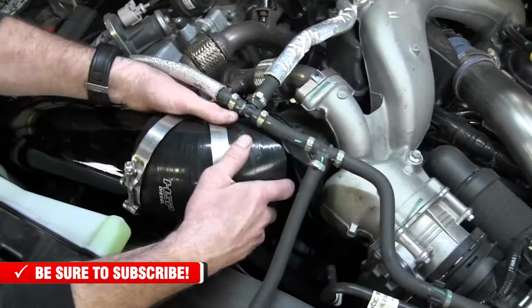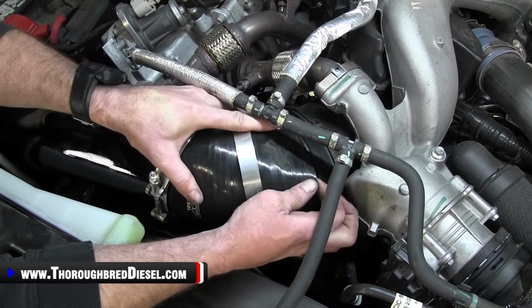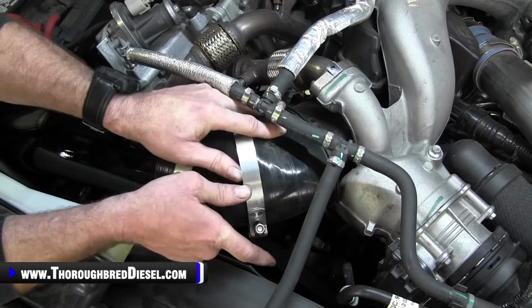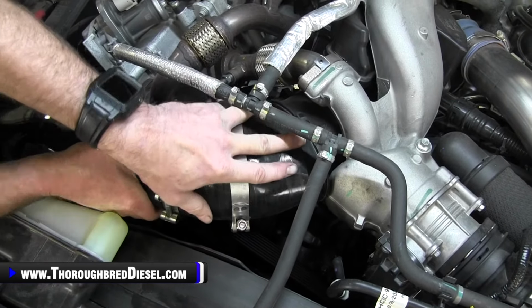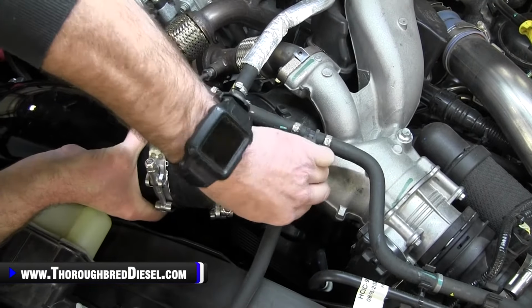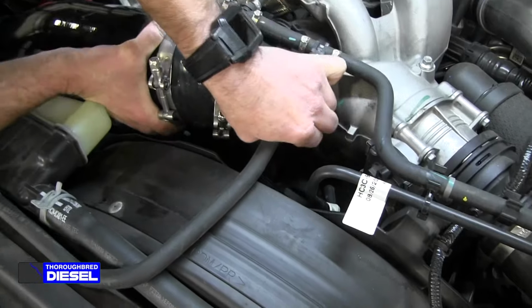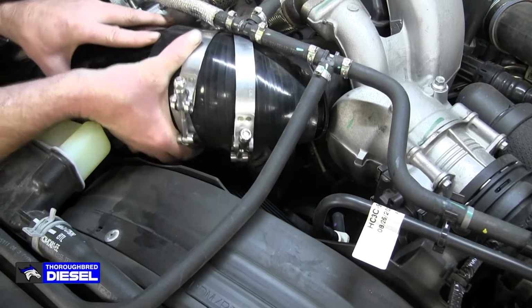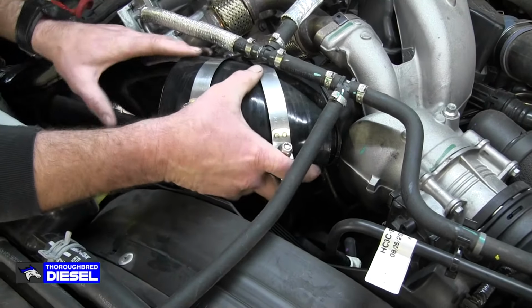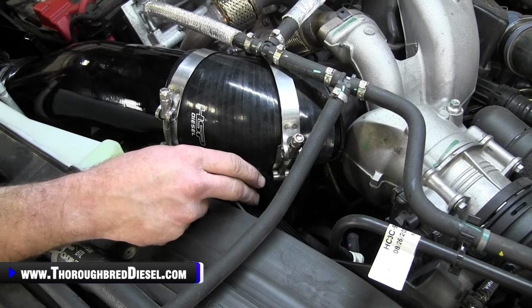And then we'll just go ahead and attach our coupler right here onto the intake plenum. So we'll have to work with that just a little bit. I'm going to make you look through that with me. There it is on the intake plenum. Okay, so we will adjust our clamps there. I've got my HSP turned the correct way.